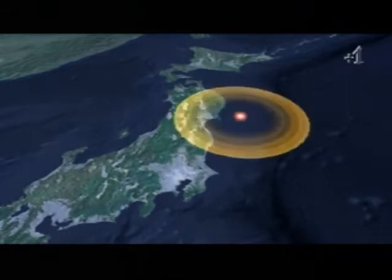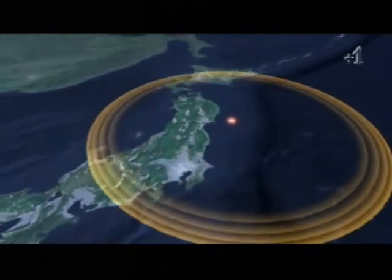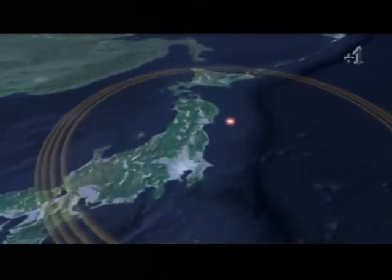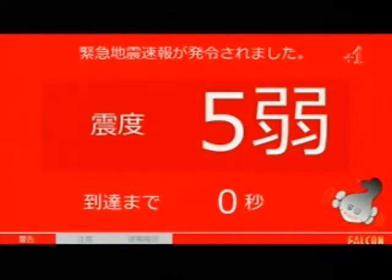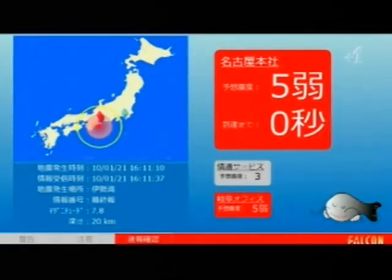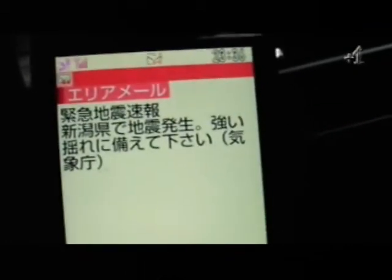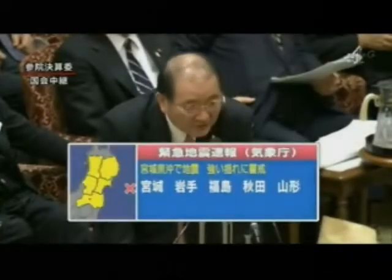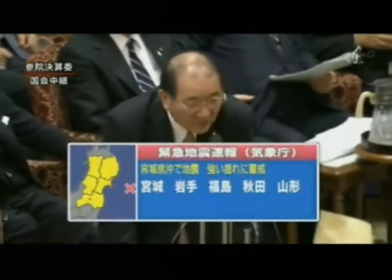Shock waves radiated out. The fastest, known as P waves, traveled at 6 kilometers a second. Japan's detection systems picked them up instantly. Within seconds, before anyone realized what was going on, automatic warnings flashed across the country. A computer-generated announcement even interrupted a Japanese parliament broadcast.